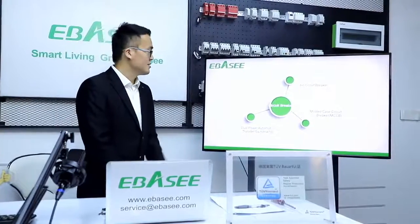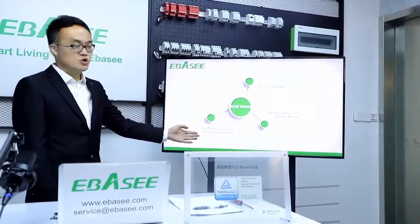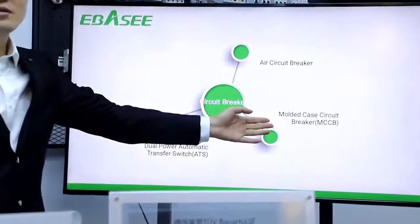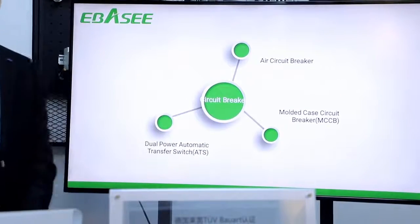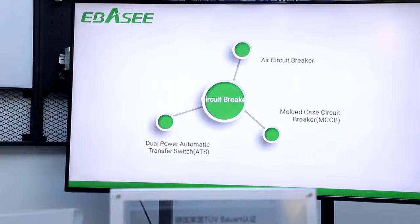Okay, the second line, circuit breaker. We have dual power automatic transfer switch, air circuit breaker, and moulded case circuit breaker. They are all used in big project factories. We supply these products to the largest oil factory in Pakistan.